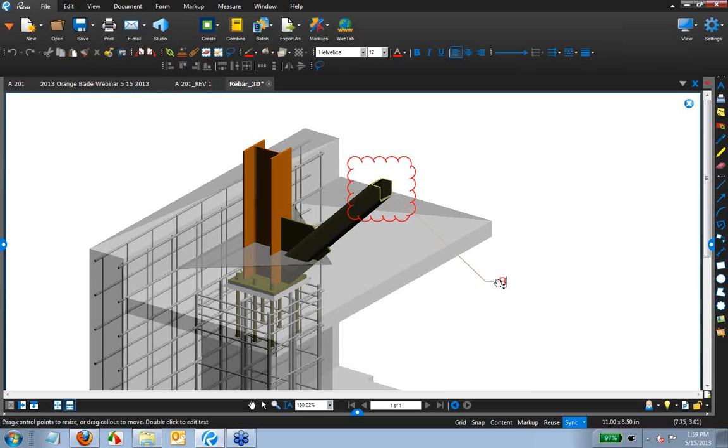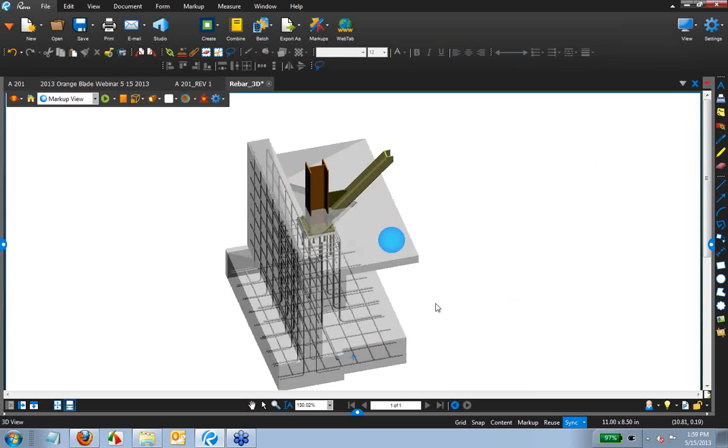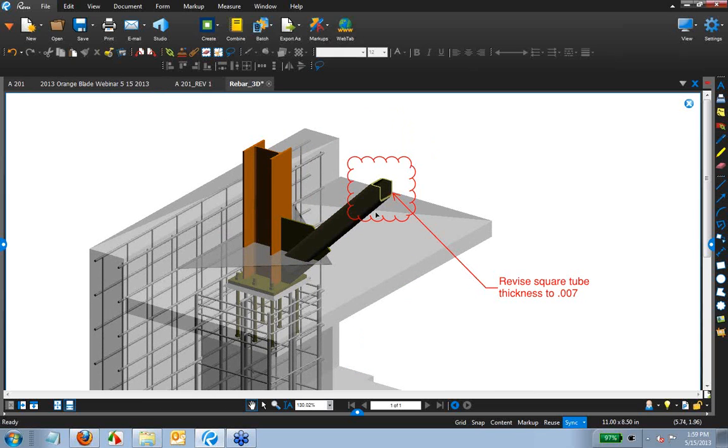So you can actually mark up in 3D PDF. So revise square tube thickness to 0.7. There you go. When you're done marking up the PDF, you'll notice you can still view the model, and should you need to go back to any of those 3D markups, you just click on that blue markup indicator. It'll take you right back to that view so you can see it exactly as you were positioned when you made that markup.